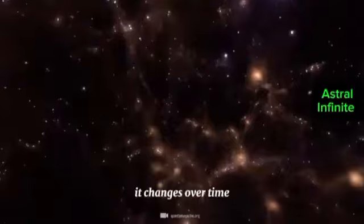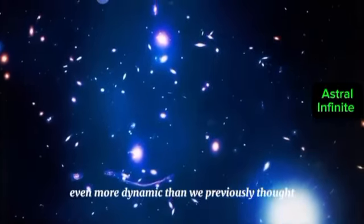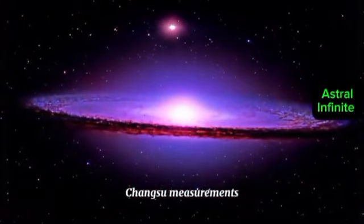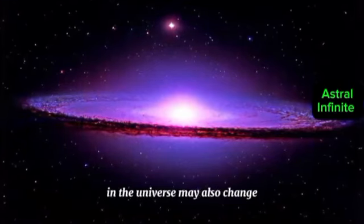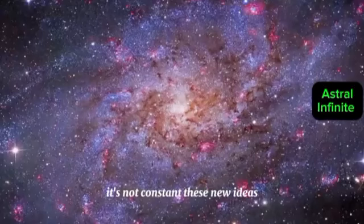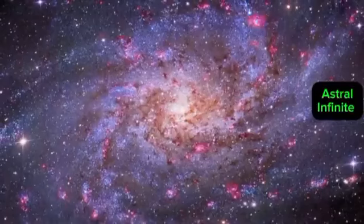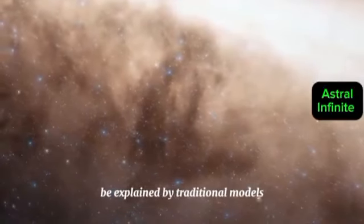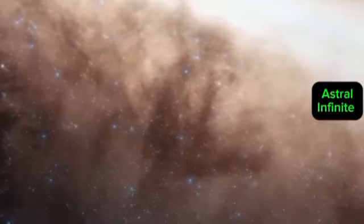It changes over time. Perhaps dark energy is even more dynamic than we previously thought. Its variation could explain the discrepancy in the Hubble constant measurements. This also means that other physical quantities in the universe may also change. They're not constant. These new ideas will revolutionize our physical and scientific theories. Every discovery that cannot be explained by traditional models could be an important indicator of new physics.